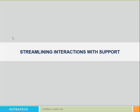Now we'll move on to the last section of the presentation, streamlining interactions with support. Again, we recognize that issues come up, and that's why we have such a great support staff, ready, willing, and able to address your issues. Now the purpose of this portion is to help you get the most value from the support team. Actions that you can take to get issues resolved as quickly and effectively as possible.